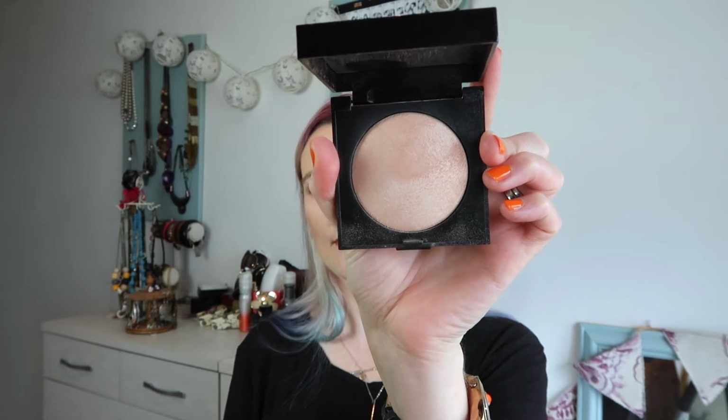For highlight, unsurprisingly, there are two. I tried to narrow it down between these two, and I've talked about these before, I've done a review and all the rest. I love them. They're just slightly different tones, and I have quite a selection of highlighters, but these are the two I always go back to. So first up is the Laura Mercier Highlight 01.